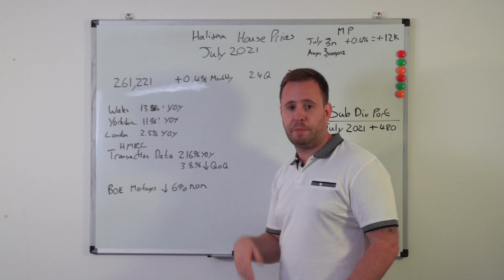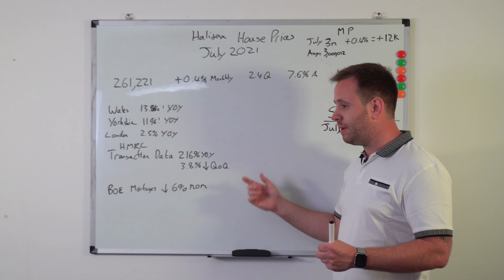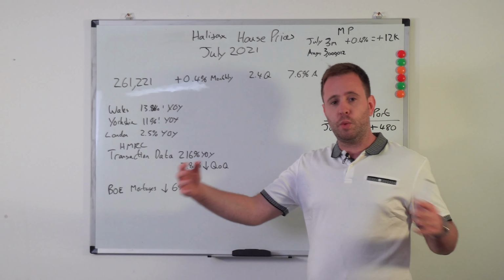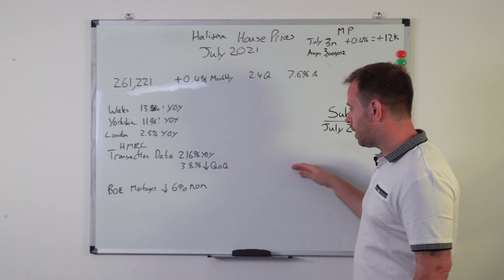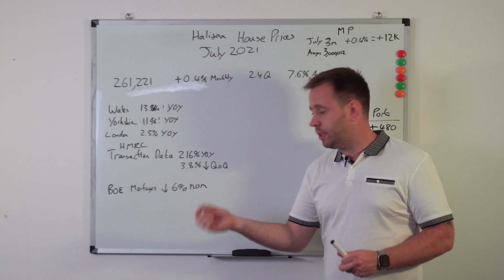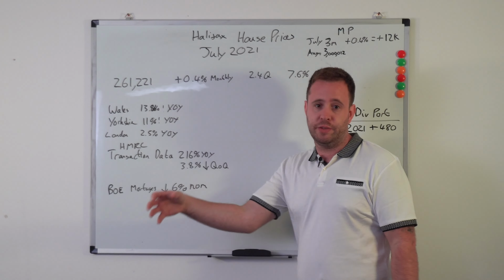My first one is that people rushed to get their transactions through before the stamp duty holiday ended. Now that didn't necessarily mean that there was a flurry of activity in terms of extra purchases for the whole year, in my opinion. I think what happened there was people brought their purchases forward, and what we'll see over the next couple of quarters is a flattening off, as people have already moved and already done what they were looking to do.